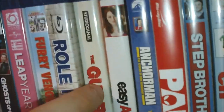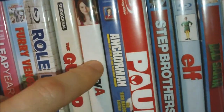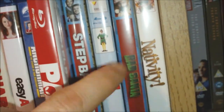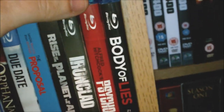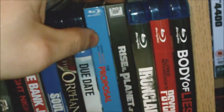Right, The Guard, I've watched a bit of that yet. Apparently this is excellent, so I really need to get back to watching that. Easy A, excellent film. Anchorman, excellent film. Paul, I've not watched that yet. Step Brothers, I've not watched that either. Elf, Bad Santa, Nativity, obviously some Christmas films here. Body of Lies, Psycho and Ironclad. Rise of the Planet of the Apes, The Proposal, these are slipcover ones.